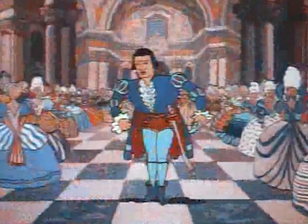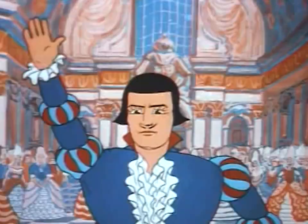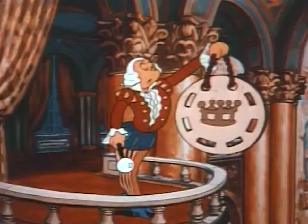Max Fleischer created the rotoscope in 1915, and it was patented in 1917, and it's still in use today by special effects technicians and animators.